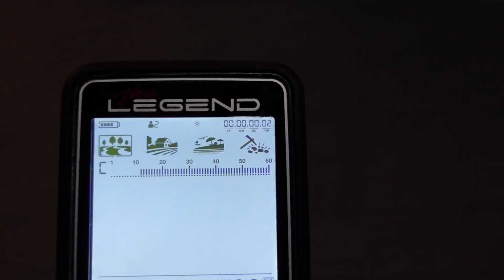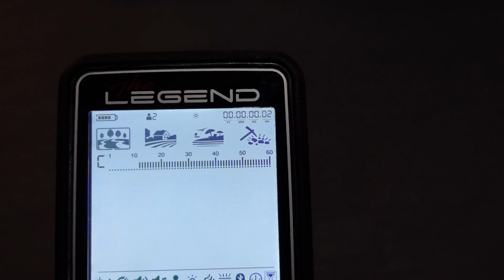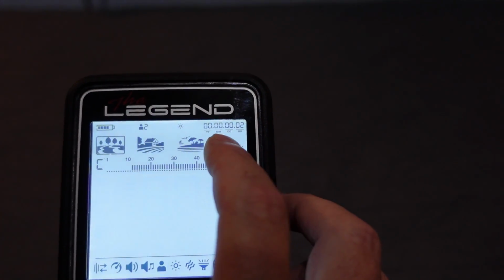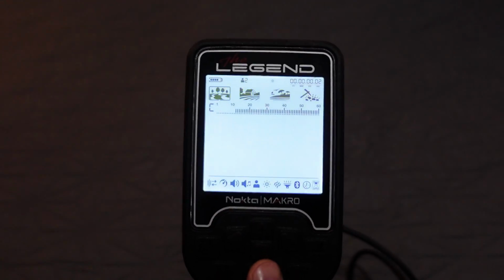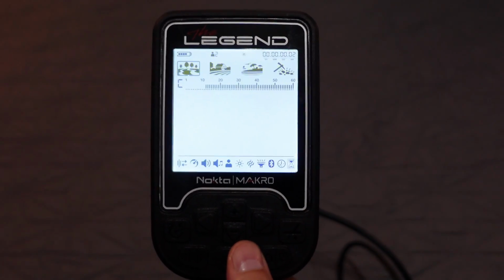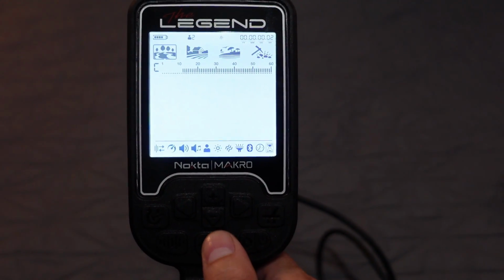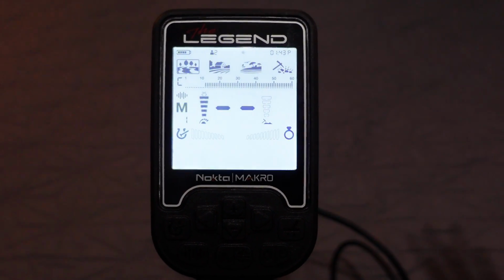This is the one I've been saving for the review. My other one has many, many hours on it, dozens of hours. So 2 hours on this one, you can see it has hours, days, months, and years broken into sections there. So if you enjoy keeping track of your time, there you go. You can if you so desire. So there is the Legend menu in a nutshell.